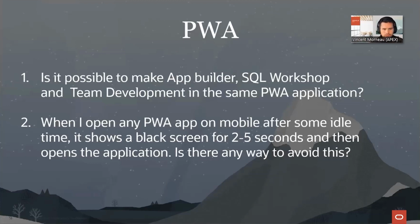All right. The first one is: is it possible to make App Builder, SQL Workshop and Team Development part of the same PWA application? The answer is that this is actually on the roadmap. This is something that we want to do eventually for the Apex Builder as a whole. As you know, the Apex Builder consists of multiple applications, but the goal for this idea is that it would function as a single PWA. To do this, we have to allow application groups to work as a single PWA. It will happen eventually. The builder is one example, but we also want to allow customers to do this on their own groups of applications.